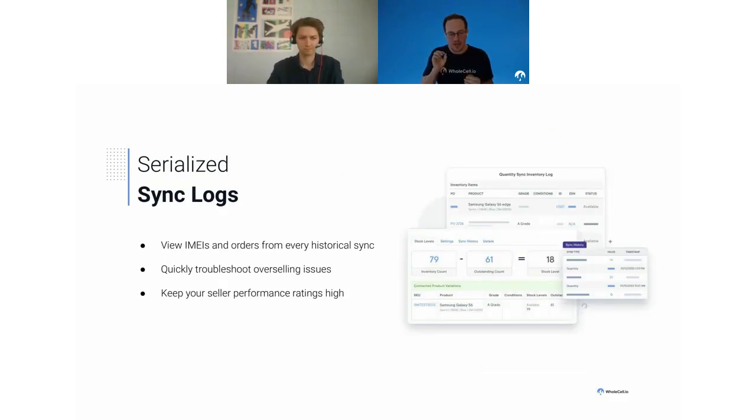One thing that WholeCell has that I really don't believe any other e-commerce multi-channel selling tool has at this point is, since WholeCell was built as a serialized inventory system from the ground up, tracking every IMEI from the purchase order when you bought it from your supplier all the way through to the sales order, when we sync with your e-commerce channels, we can show you which IMEIs went into every sync that has ever happened.